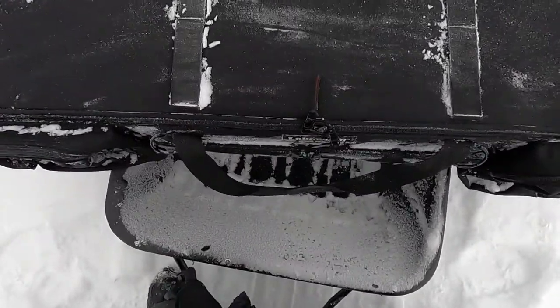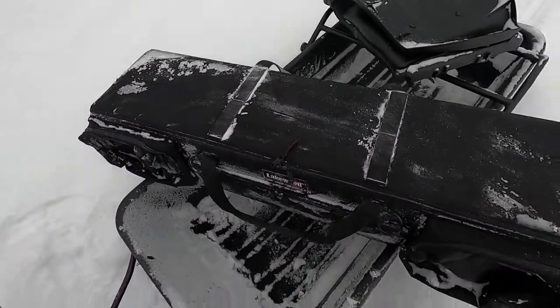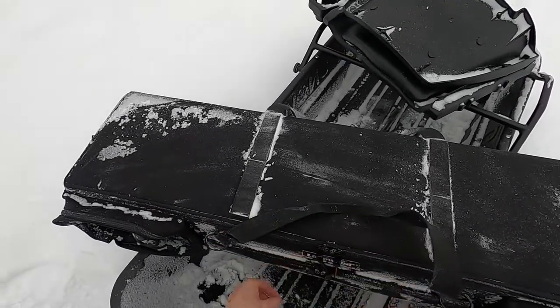Greenback in action today. Love this case. Definitely gonna want to check this out.